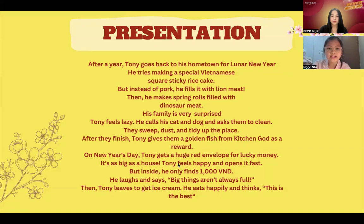Tony feels lazy. He calls his cat and dog and asks them to clean. They sweep, dust, and tidy up the place. After they finish, Tony gives them a golden fish from Kitchen God as a reward. On New Year's Day, Tony gets a huge red envelope for lucky money. It is as big as a house.